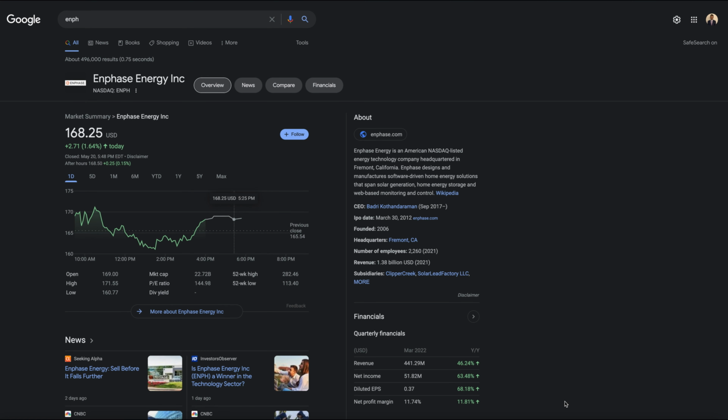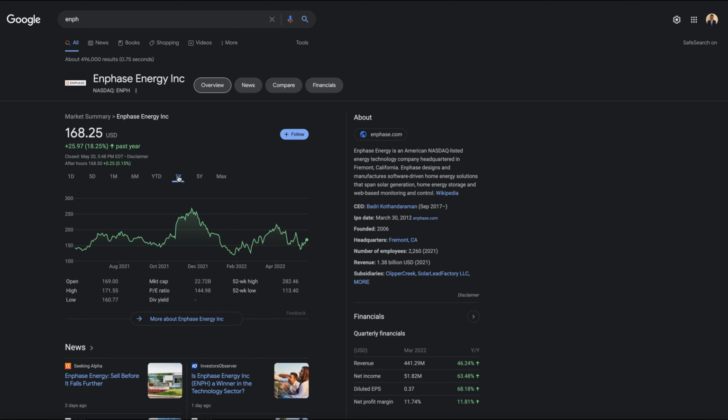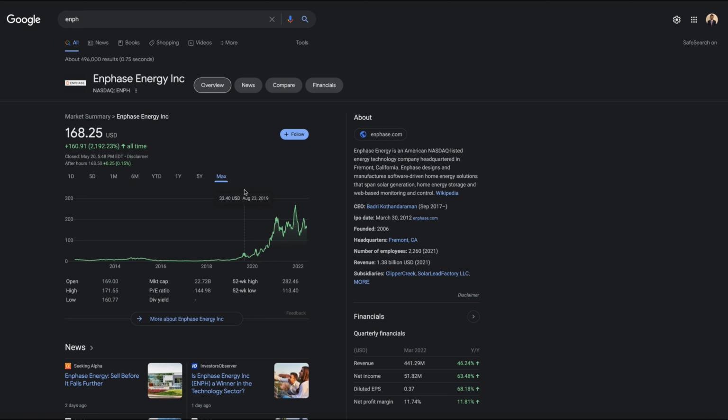Number 3 on the list, we have Enphase Energy Inc., ENPH, which is also trading at a high PE right now of 144.98. Market cap is $22 billion. The 1-year chart, it's up 18.25%. The 5-year chart, it's up 23,268.06%. And the max chart, it's up 2,192%.